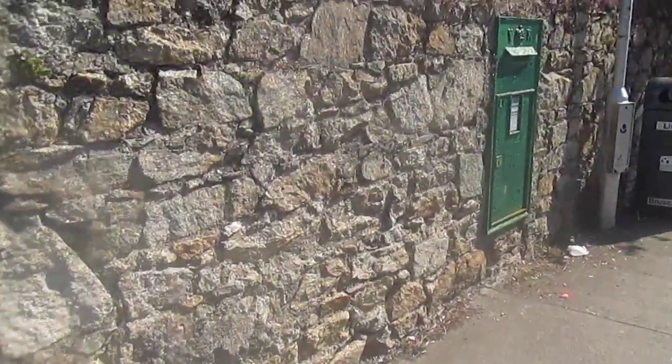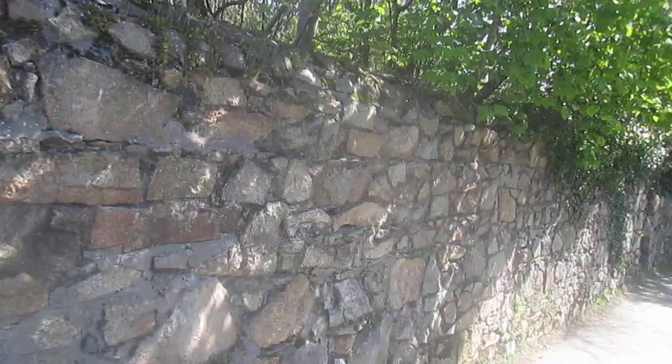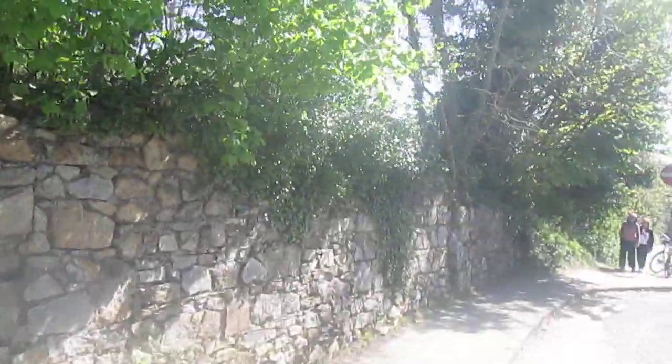It's a Victorian letterbox here, and that's the original wall from the 1860 station. So let's head down here.